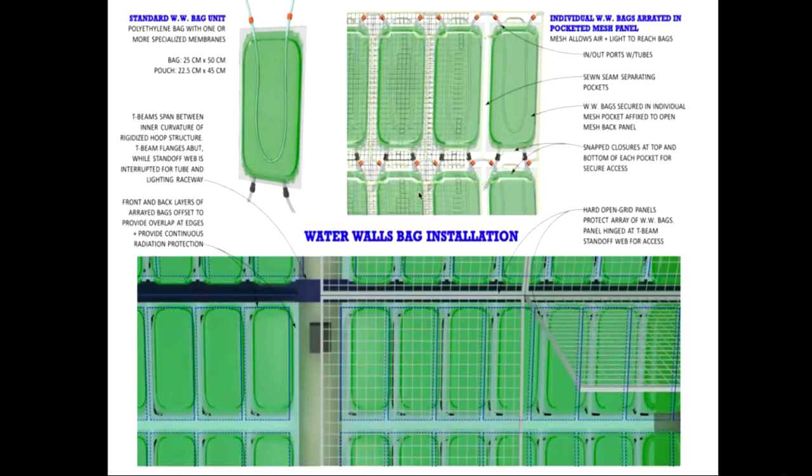This is an artist's rendition of how these bags would be installed. So these are individual small little bags. They're about 25 centimeters wide, about 50 centimeters long, and they're configured in a variety of different functions to perform, for instance, CO2 sequestration, removing humidity condensate out of the atmosphere, water purification, solid waste treatment, and thermal control. Each one of these bags is placed in the outer wall of the spacecraft in order to provide radiation protection.